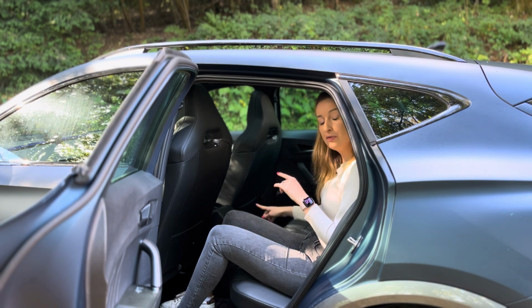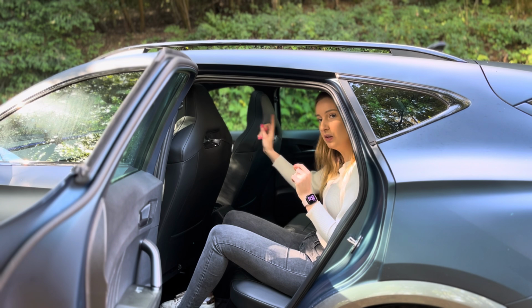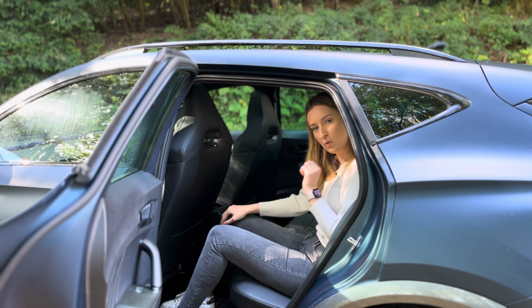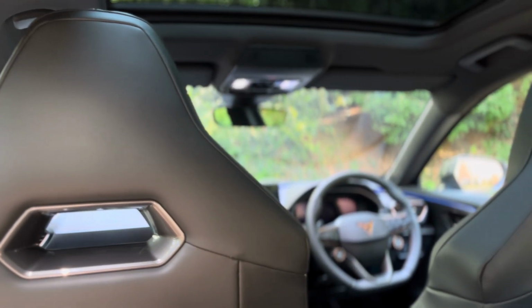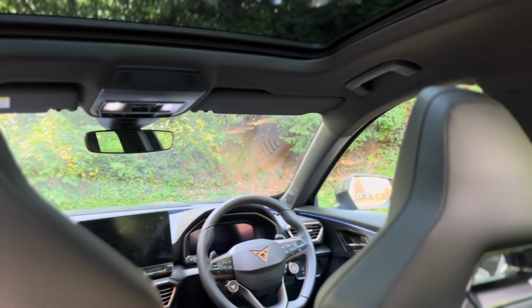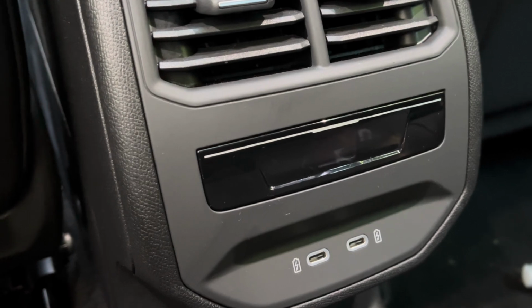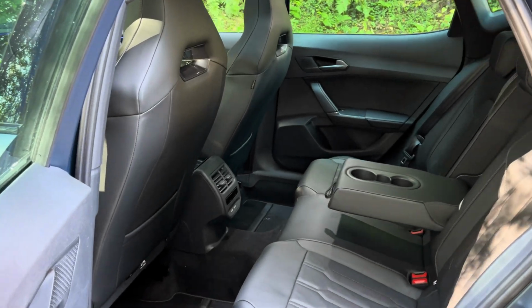Now, you have 2 USB-C charging points, and also what I quite like is that you can lock the climate control settings in the back from the front. So if you have squabbling kids, I think it's quite nice to be able to just lock it and be like, that's enough. There's 2 USB-C chargers in the back and plenty of room with 2 great big cup holders in the back.